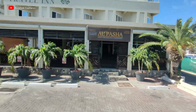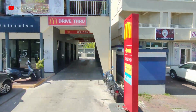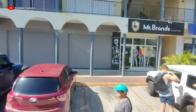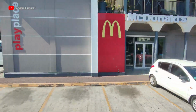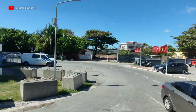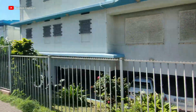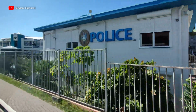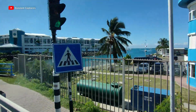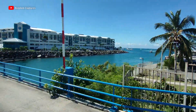So we also have Red Diamond, the local fish market, the Coast Guard. And now we will go over the Simpson Bay Bridge. The bridge opens many times to let the boats in and out of the lagoon. So to your left side we see the boats over there. See how many wonderful ones.